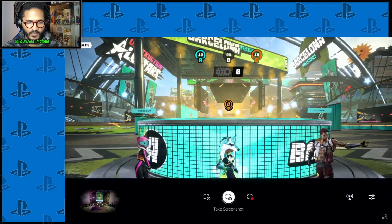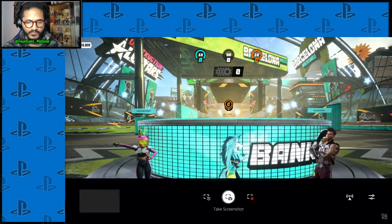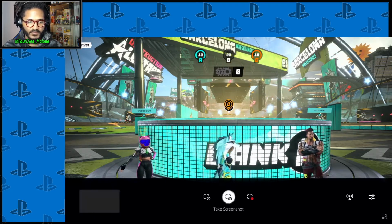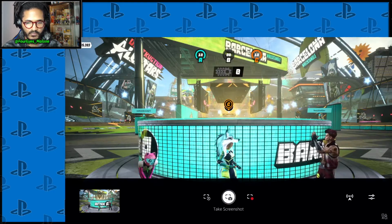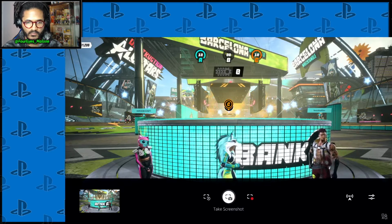PS5 is always capturing recent gameplay, but when you compose a shot, even using in-game photo mode, you can manipulate the capture settings here. This optimizes for a high-quality screenshot, capturing the moment, letting you review and choose to share later on. I should mention, screenshots and video can be captured at up to 4K on the PS5 console.